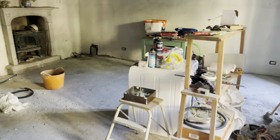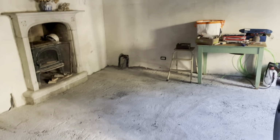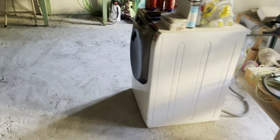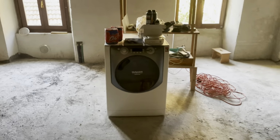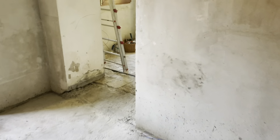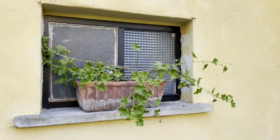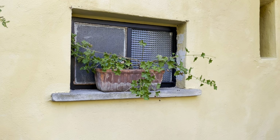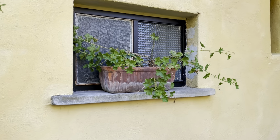Already it looks so much better. Ta-da! It feels so much better and we'll be very comfortable to continue our projects here. It feels really good, nice and tidy everywhere on the basement floor as well. And okay, the tiny window project, and it has to be fast, maybe half an hour hopefully, and it will be done.